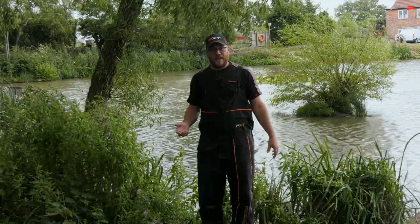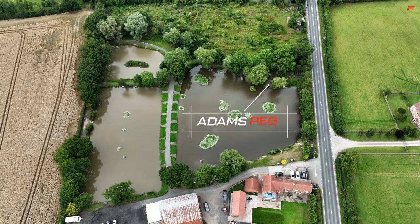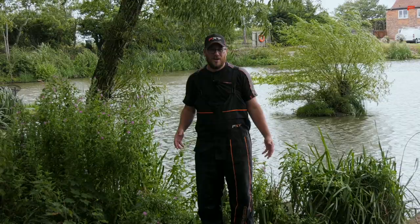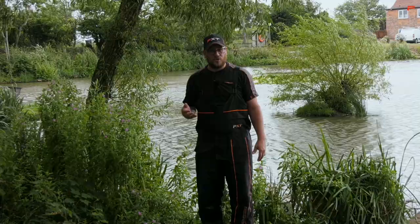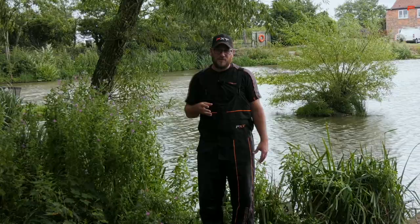Today I've brought the cameras along to the fantastic Tollerton Ponds where I'm going to be fishing on the Kingfisher Lake. And typical of lots of commercial fisheries throughout the country now, it's old, it's mature, but it's full of carp. And with that come some problems such as deep margins and fish that become really, really hard to catch. So today I'm going to run you through all of my tactics and approaches for tackling them problematic deep margin pegs, and hopefully it'll help put a few more fish in your net.